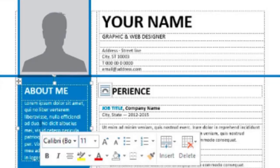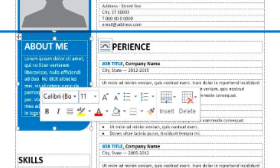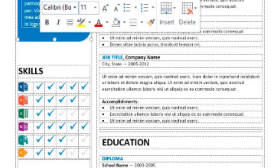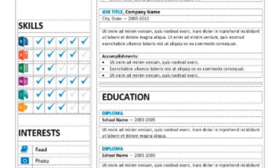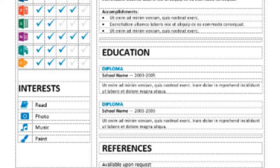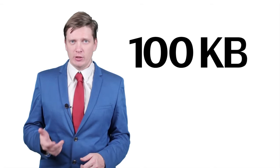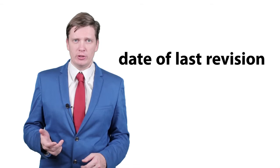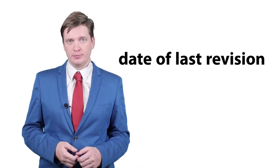Technical competence of a translator implies the ability to work with a variety of file formats, as well as general computer literacy. I mentioned table formatting above. Always use clear formatting from scratch, no scans and the like. Table fields and borders should be in place. Even with a best-looking photo, your CV should not exceed 100 kilobytes. You can add a header or a footer with the date when the CV was last reviewed.